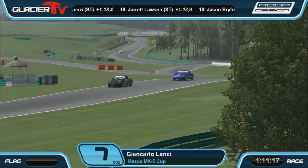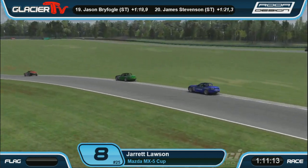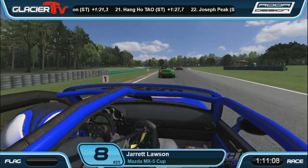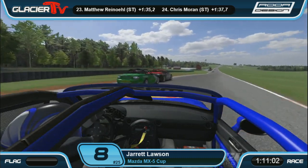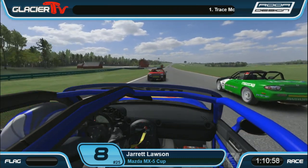Having a look ahead, and Lindsay's going to have the corner of his life as he goes down towards the Oak Tree corner, and Lindsay goes off track just a little bit. This is going to allow Lawson to put a bit of pressure on him as they come through the Oak Tree corner, and this is what we're talking about. This is the field stacking up. Lindsay looking to try and get past Montoya and almost collecting Lawson there.